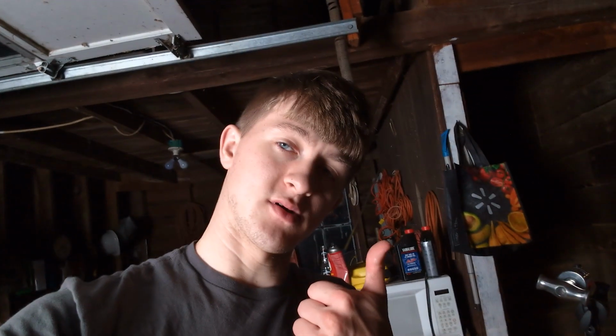Expose for the window, for something you can't control, and then bring the light in and amplify that so you can get it to match. So this light's blasting at like 100% right now. Still got some work to do, but so far I think it's working pretty good.